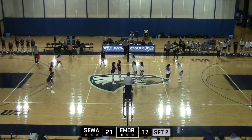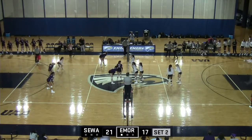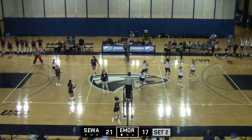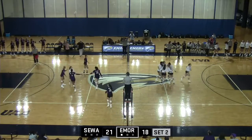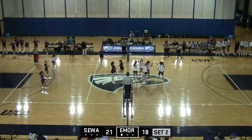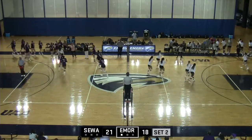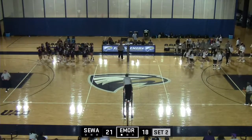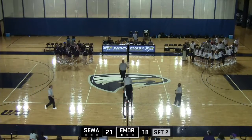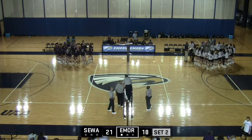Again, win or lose this set, it's important for Emory to regain that offensive focus. Tough serve, that's going to be an ace. 17 serves 22. Nancy Mueller considering a timeout there, and she will indeed take her second timeout. So Emory fighting hard. They're down by a good bit here, still down by 5 with only 3 points to go for Sewanee.